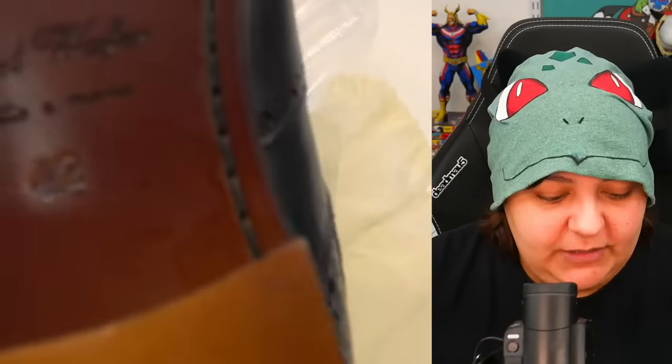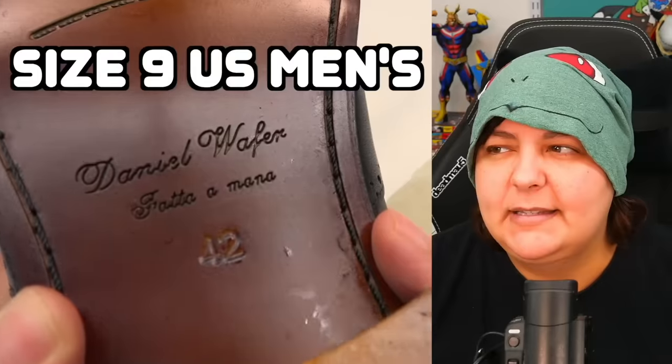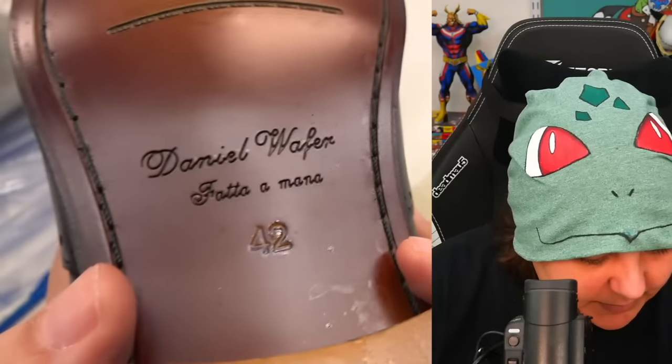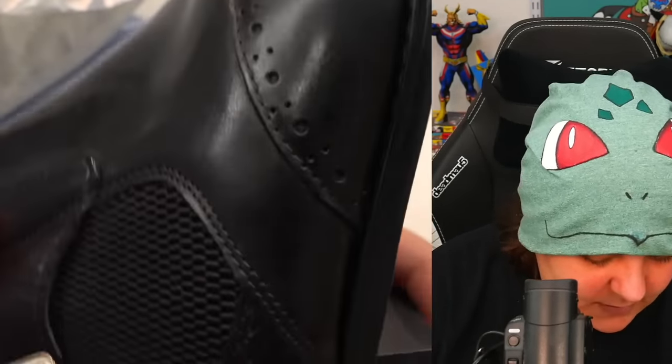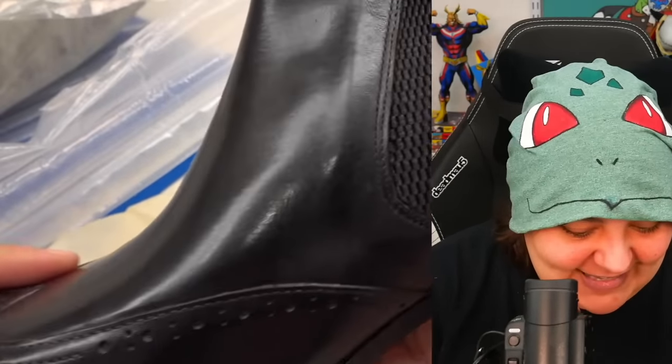Let's bring you grains closer. So this is a size 42, which means that it is this size in US size. And it says Fata Amana, so I'm guessing handmade. Wow. The details on this shoe are very nice. I'm gonna have to check, is this an actual brand? Is this real leather?